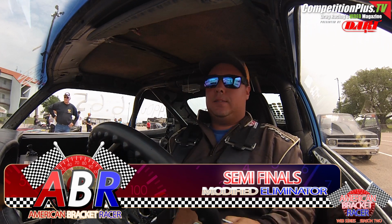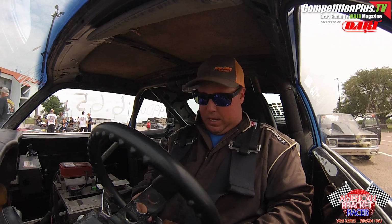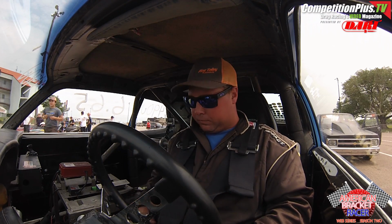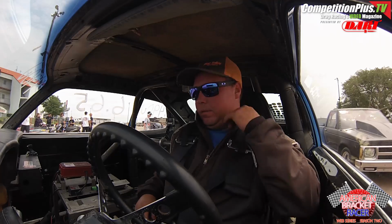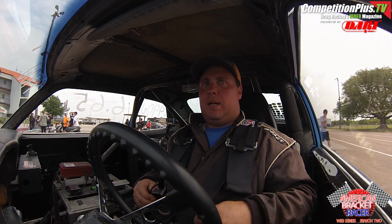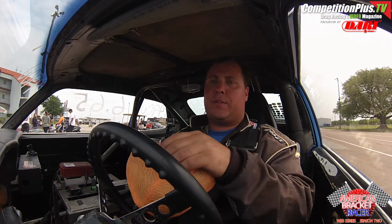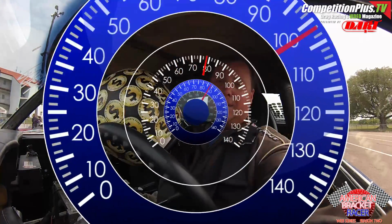Semifinals, modified. Down to 3 cars. I'm in the right lane. I'm sticking with the 665. I was just 11 on the tree and ran a 66, but I might have been bumped in just a tad. But if I get my stage right, it should be going dead on or right close to it, and I'm hoping to be 20 or better on the tree. My opponent's down to 620 something in the left lane. Let's get it done.